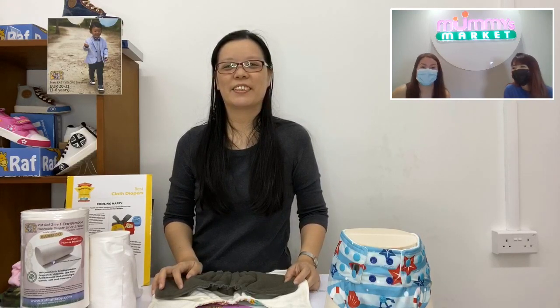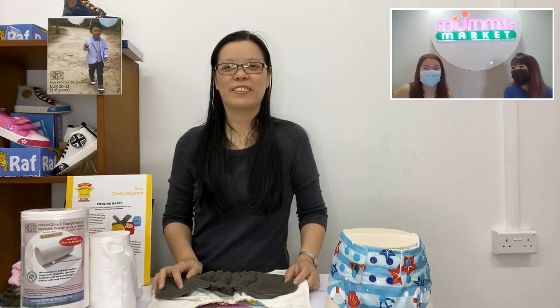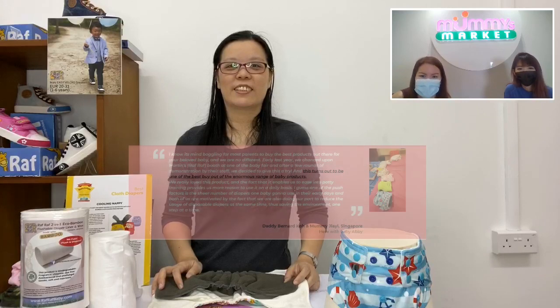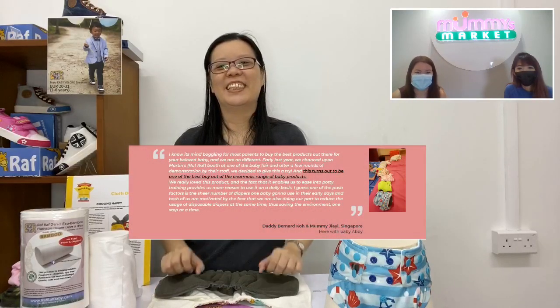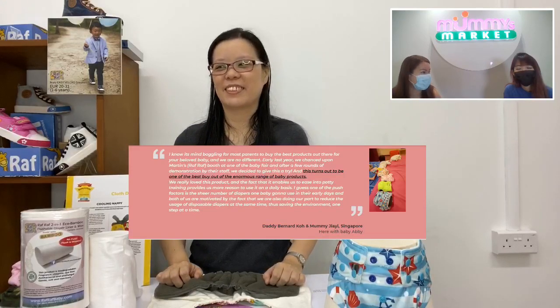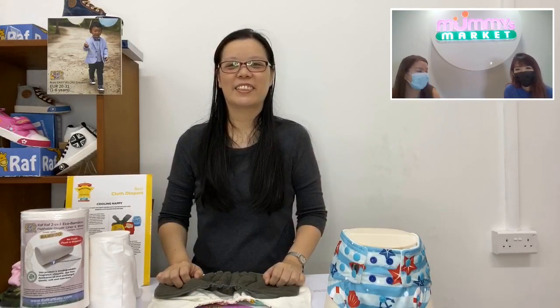We know that Raf Raf has been around since 2009. One thing I know is that you are always looking into parents' feedback when it comes to designing the products. How many versions has your cloth diaper gone through already? Seven. Today we are looking at version 7 of our Raf Raf bamboo cloth diapers. We're going to look more into the features, but share with us your input, Hui Hui.